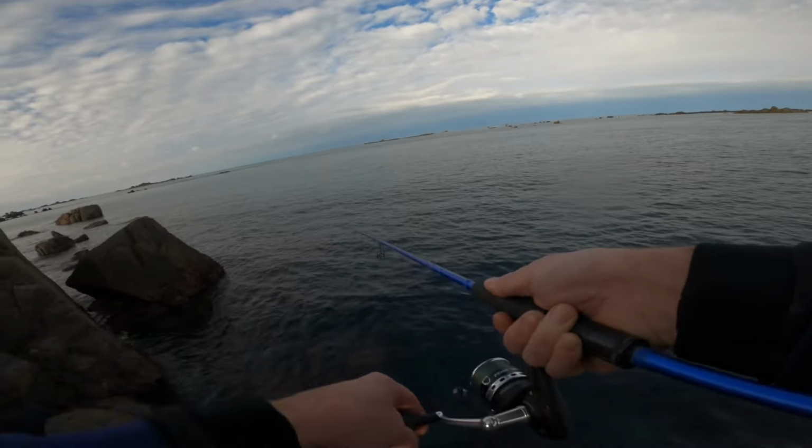Well, it's one of those lovely winter's afternoons. It's chilly, but it's bearable. It's not freezing cold, though when you get that wind chill, it makes it a lot more unpleasant. But yeah, fingers crossed we can come on some fish soon.